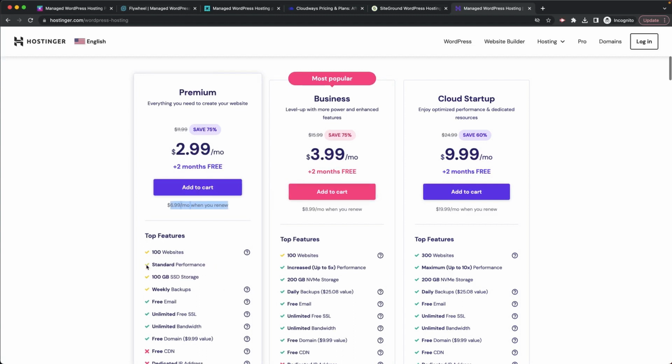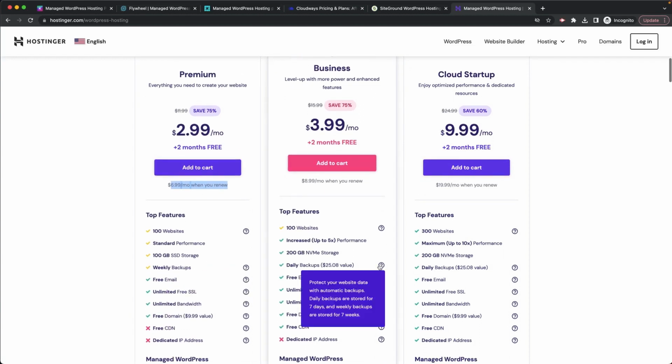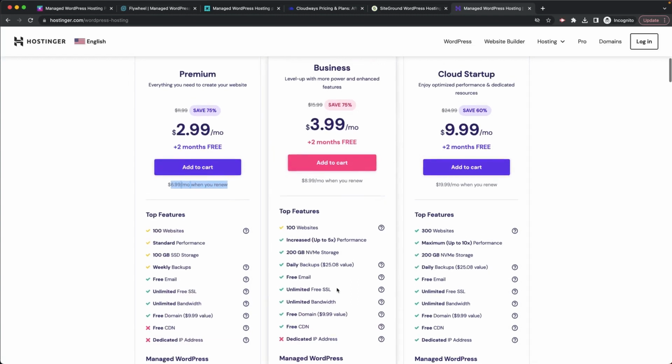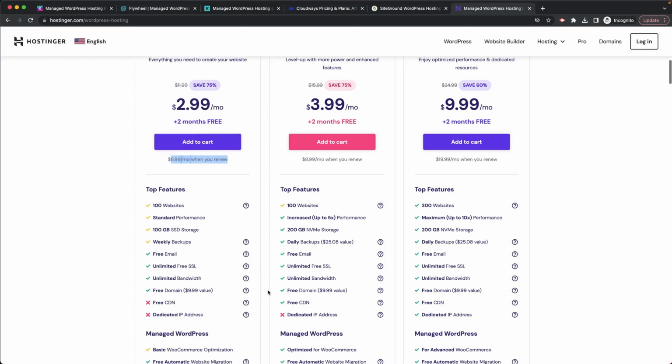Standard performance, they don't really get into what that is, but you get 100 gigs of storage. You get weekly backups. They don't do daily backups for this plan. You can do daily backups on the next two levels up. They offer free email. They offer unlimited bandwidth. Domain, they give you a free domain, but like with the email, I wouldn't really consider that.